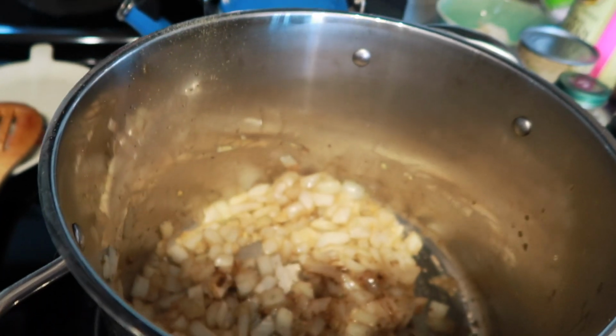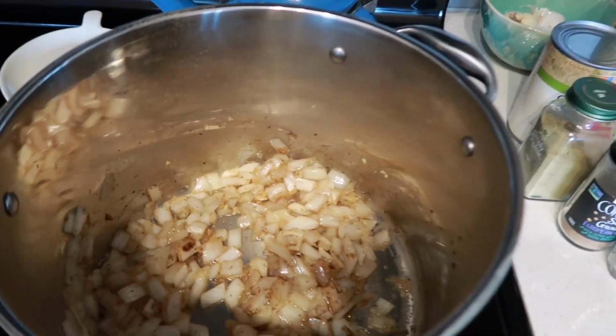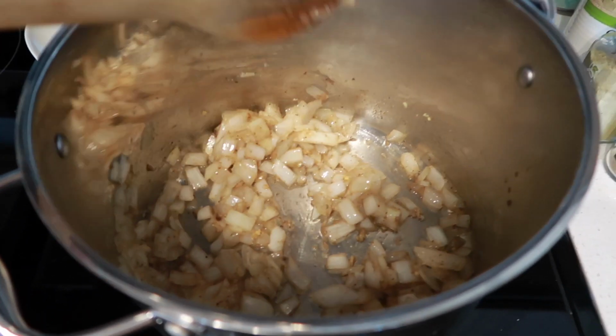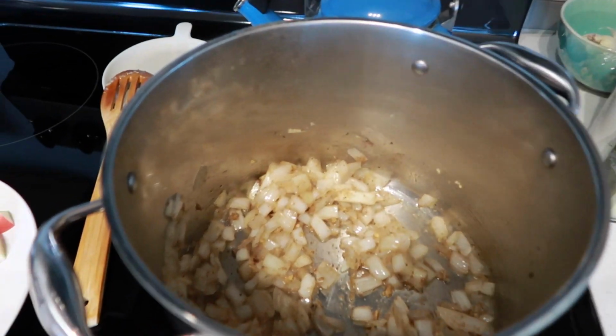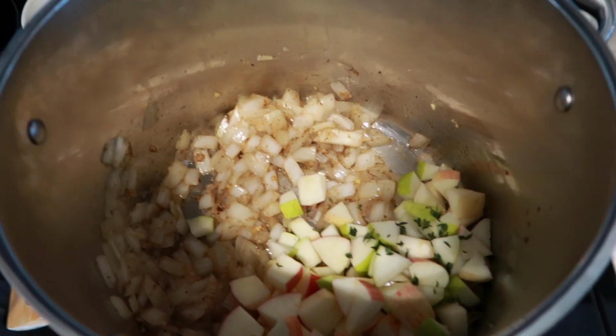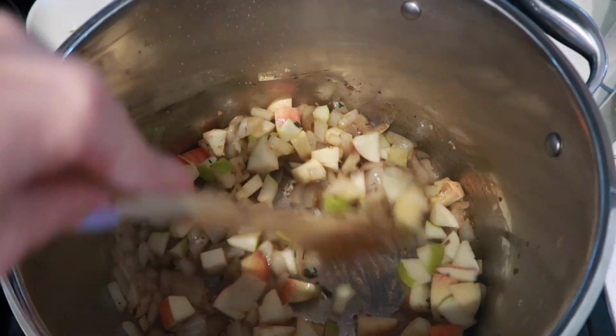I have the onion cooking right now. It's probably going to fog up the camera, but oh, it smells so good. I put some cinnamon, some coriander, some sage, salt, pepper. I wish that you guys could smell it yet again, but I'm gonna add this in. Ooh, Mickey wants to share that he thinks that it smells good too. And I'm gonna add in the butternut squash when that is finished cutting that.